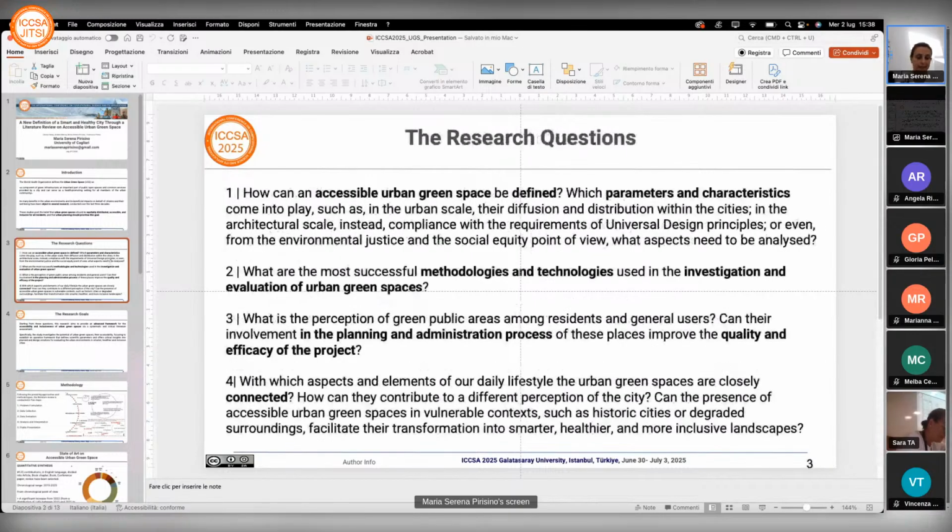Thus, an increasing number of cities are implementing measures to enhance the quantity, the quality, and the accessibility of the green area. And this consideration automatically leads to the following unresolved issues that are our research questions.